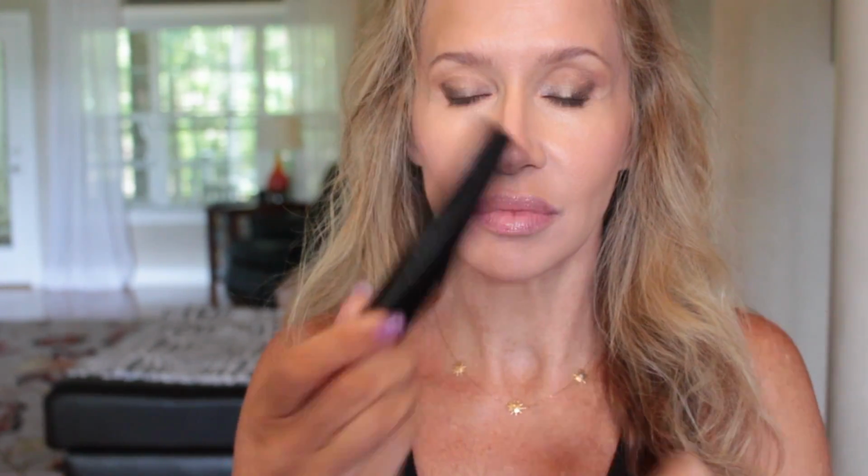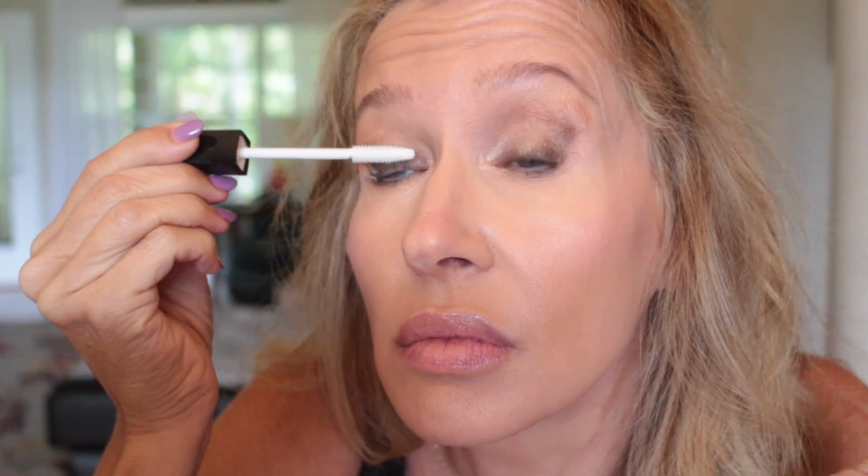Okay, now I'm going to go in with the mascara. So this is the Chanel mascara base. I think it's called Nourishing Mascara Base. And I did not curl my lashes. I'm just someone who doesn't always curl them. But if you like your lashes curled better, then go for it.